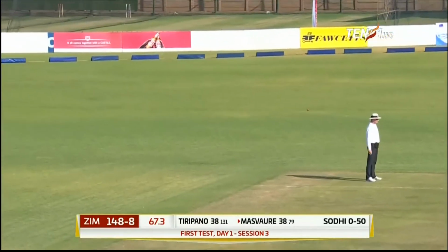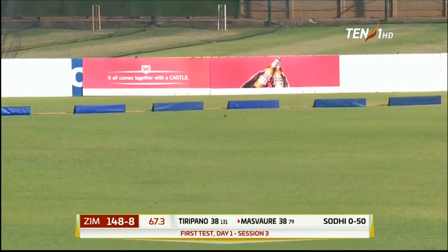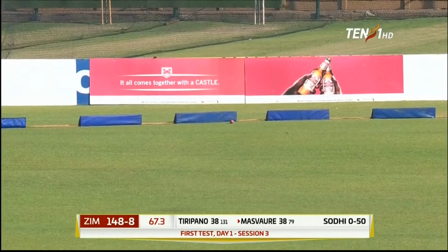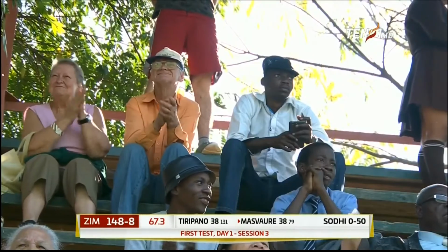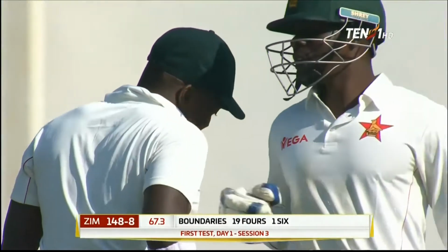And again, plays the sweep shot. It's a bit uppish. Will this run away from the man in the deep? It's trickling into the boundary, and it's 4. With that boundary, Zimbabwe tick over to 150.